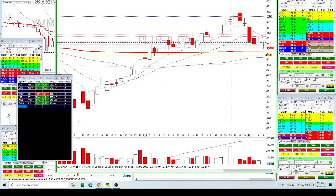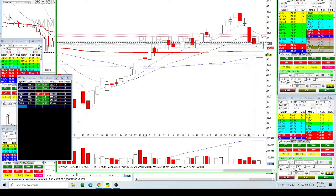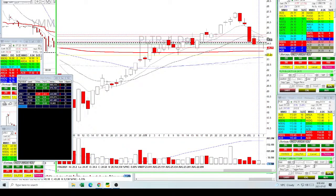If you look at the last 5 days, it came down, consolidated for a day, rested one day, and now again is coming down. So we might see one more continuation red bar here. So let's put PLTR on the list as well.